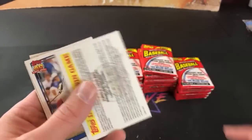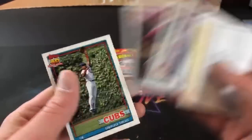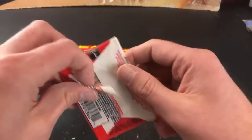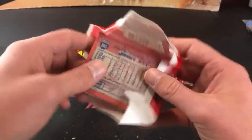Sosa's second year. Not a bad one. Ripken, Henderson and Dwight Smith. I always wanted to go to Wrigley Field, but I never actually made it out there.